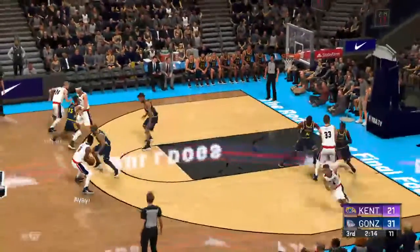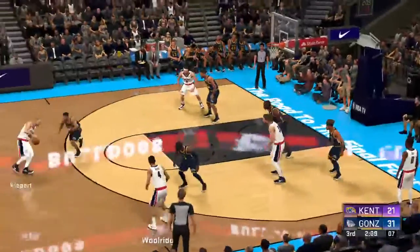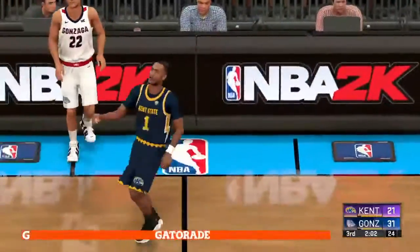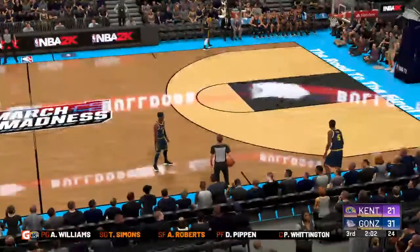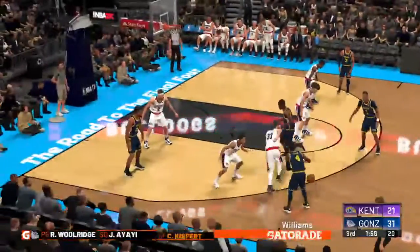Pass to Bottoms. Over to the wing. Passes it to Fresh. Here's Thunder. On deep. And they'll turn it over. Could not get off a shot. 24-second violation. Watson, he's checked in for Fresh. Woolridge has gone just 2-6 shooting, 33%.